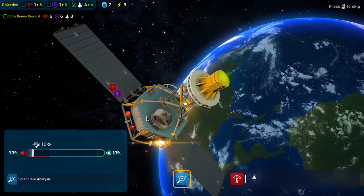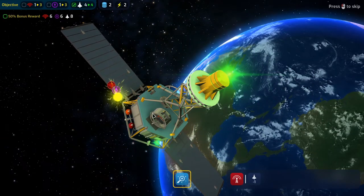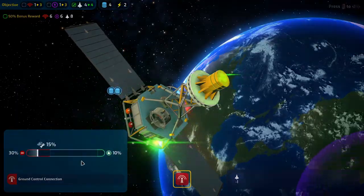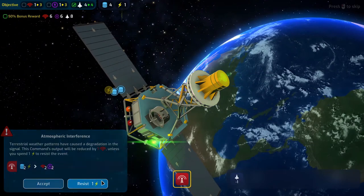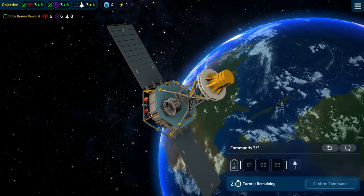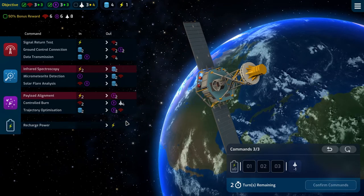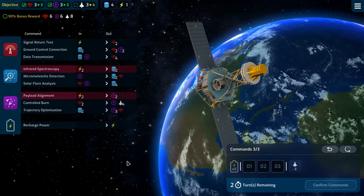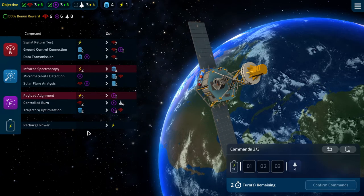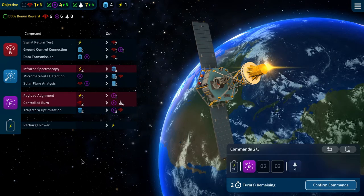We get some thrust. Ooh, the solar flare analysis is not good. Let's resist that. Ooh, and now there is the ground control connection. Oof, that is bad. That is really, really bad. We're going to have to recharge some power here. There's just no way around it. We need to do the controlled burn.